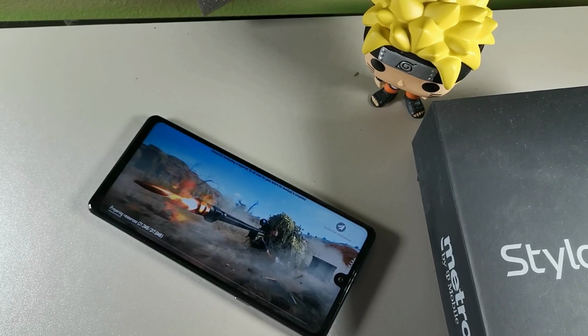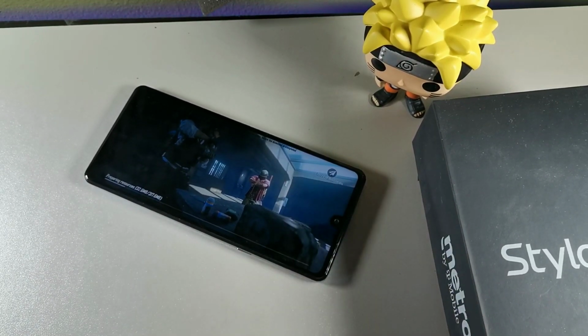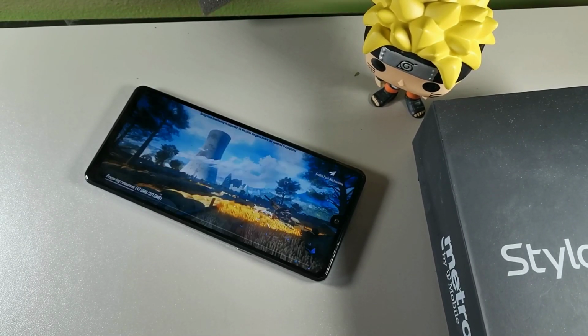So like I said, updates are really good on this device. You do get Android 10. I'm not sure if you're going to get Android 11, but that would be pretty cool. You know what I'm saying? You do get the headphone jack, you do get the DTS surround sound on here, NFC on here as well. You know what I mean? I really do like how it has NFC on here.